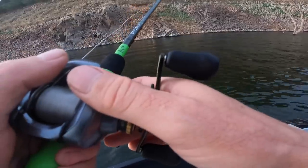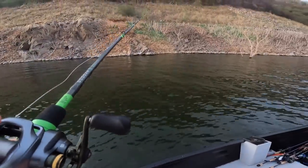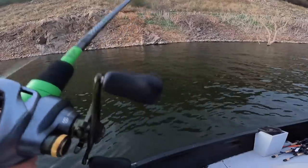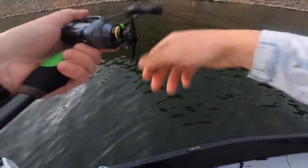Just like this. I haven't caught a giant on him yet, but there we go. Be a good one. Oh, that's a big one. I don't know if that's big, but it's better.